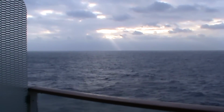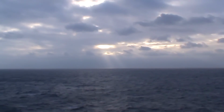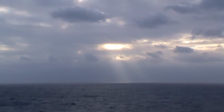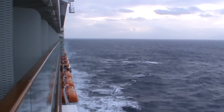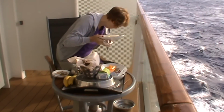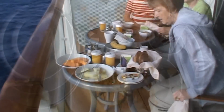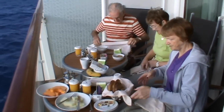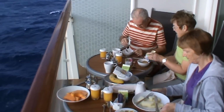Wednesday the 8th of October, and we are about 5 hours from the Azores. Breakfast on the balcony near the Azores. Bring your table over. Start in the balcony. We haven't even got a car dinner. Is it okay?